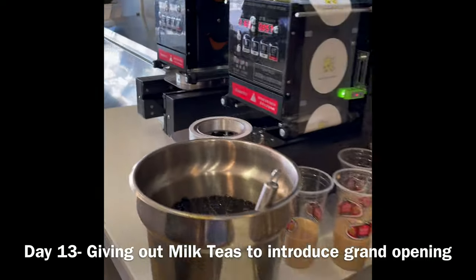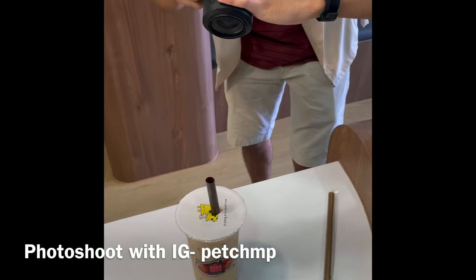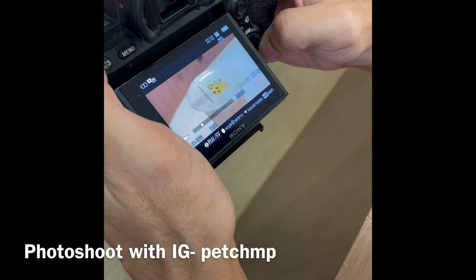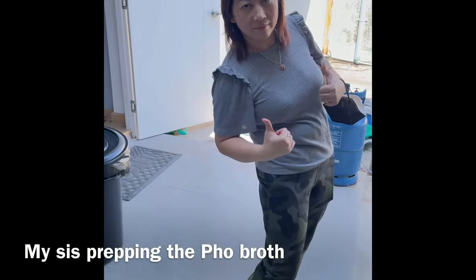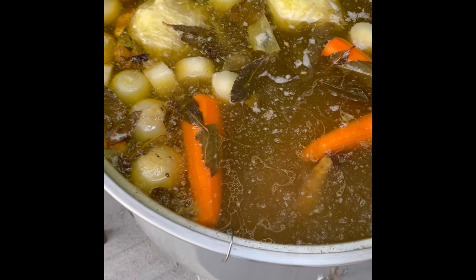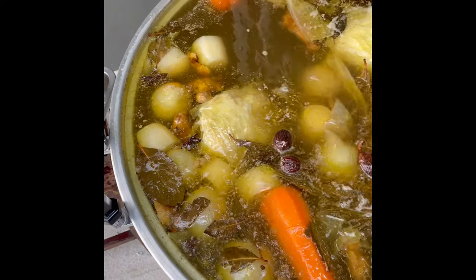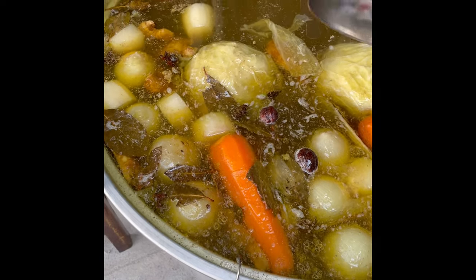Sampling our milk teas today. Just made a whole batch of tapioca. Yeah. Something like this. Maybe it's like this. Boom. Ooh, yeah. Chef Kelly in the kitchen. Woo! Look at this pho. Check out this pho pot. It has over 40 pounds of beef bones and meat in here. And it is going to cook for a day.